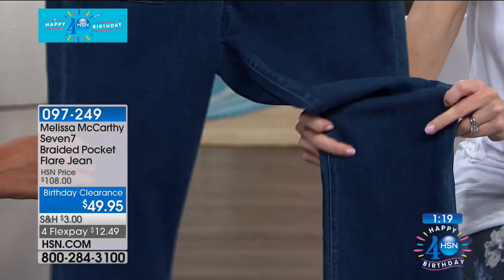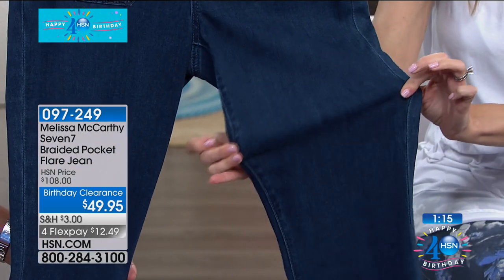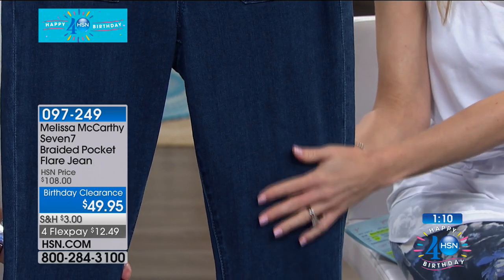And it's super stretchy all the way down to the knees. So I don't want you to think that as this graduates down to your knee and then your calf, it's going to feel restricting. It is super soft.